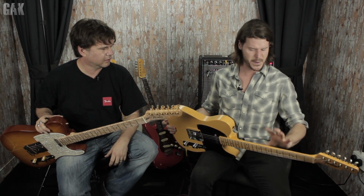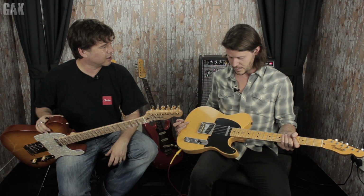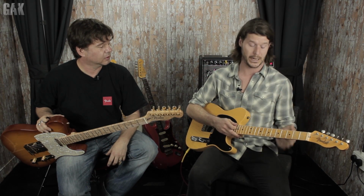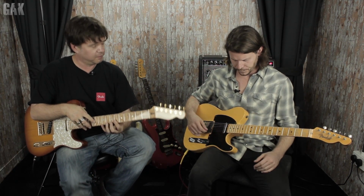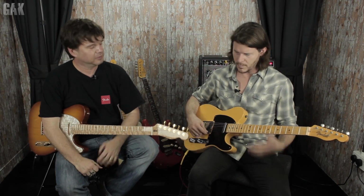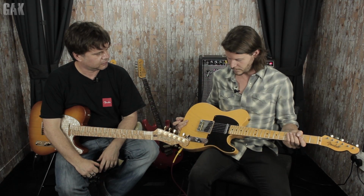So this is your Nocaster. You've got the big fat neck, huge big U neck. And they are chunky. These aren't for your skinny neck fans. This is big, and I love that. Nice big handful of a neck. Not one really if you spend most of your time doing octave-digital tapping, should that be your thing? It shouldn't be your thing, but if it is, then maybe get that one. But this one, this is real traditional Telecaster.